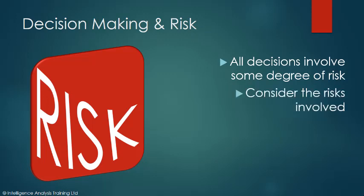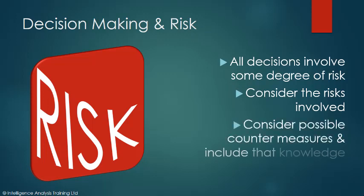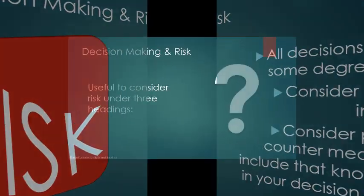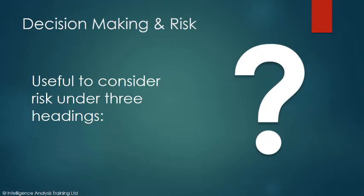For each identified risk or threat, you should consider how likely it is that it will occur and how great the impact will be if it does. For each high probability risk, you should identify and consider possible countermeasures and include that knowledge in your decision making. This all sounds very complex and convoluted, but in practice it's usually very straightforward, of course depending on the complexity of the issue. For example, in arresting a suspect, a risk might include the consequences of arresting an innocent person. The risk is minimized by considering if you have sufficient grounds for your suspicion. We can't avoid risk, we can only manage it.